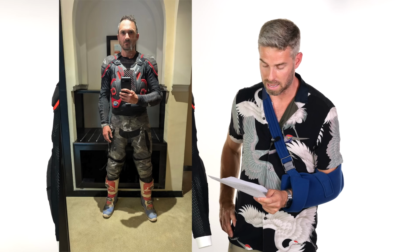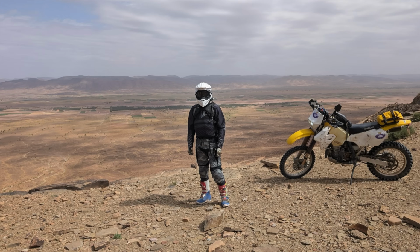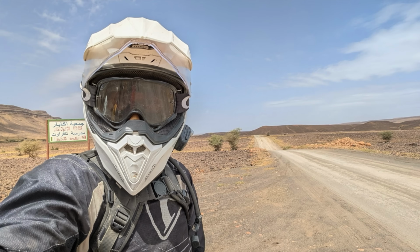As the week progressed, I heard how it protected others when they fell, and I became sure it was a better choice than upgrading my passive armour and wearing a neck brace. The technology is really clever, but apart from remembering to charge it each night, it doesn't feel like a hassle. I wouldn't ride without it now.